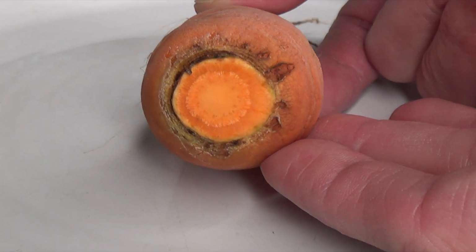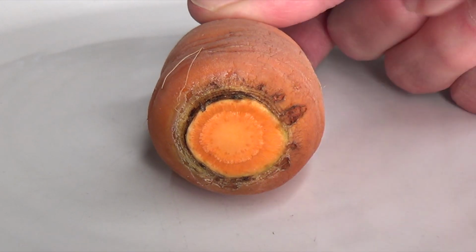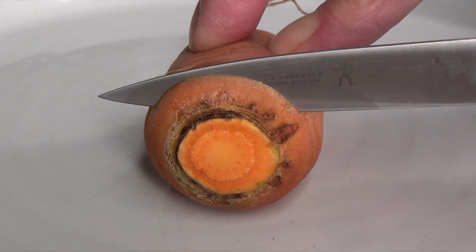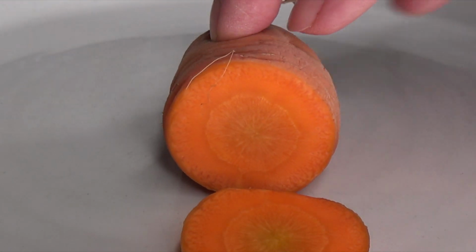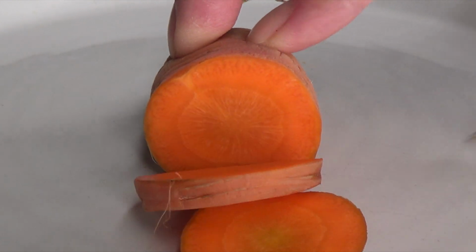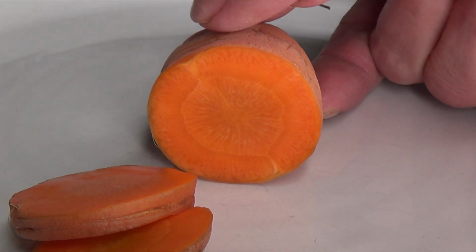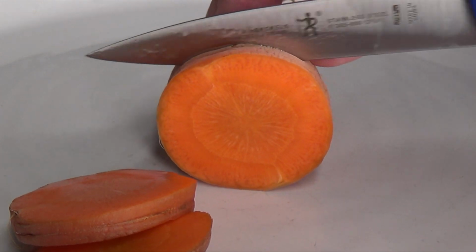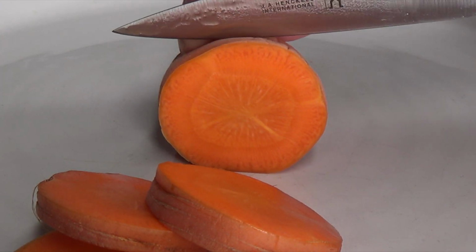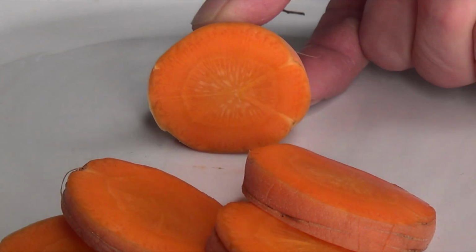Alright, it's time to operate. There's the end of it. I'm going to start on this end. Let's see where it actually looks like. Yeah, right there. Not yet. I think we'll get more separation as we get further down.